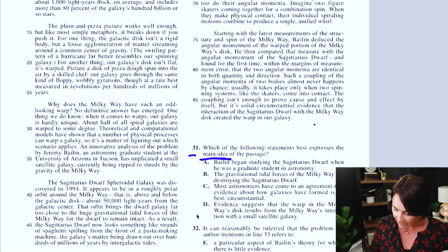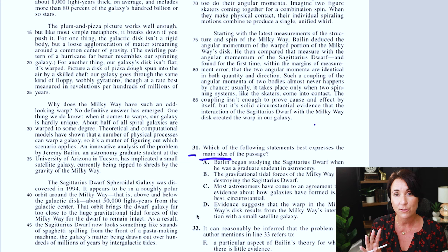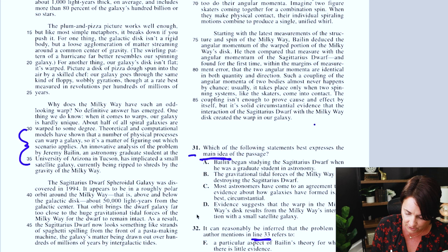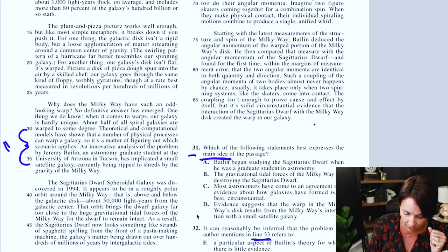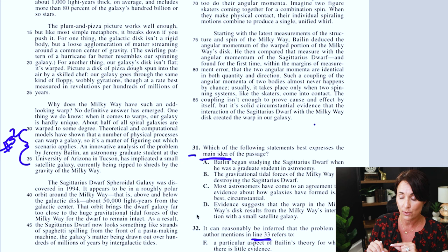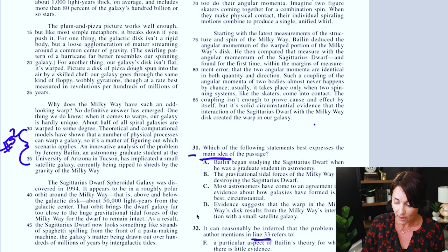It can reasonably be inferred that the problem the author mentions in line 33 refers to. Now, this is where the fourth part of the strategy comes in. Notice that they say line 33. I want you to take your pencil and go to line 33. I like to grab a little bit above and a little bit below, because you can't always figure out the answer to something unless you read a little bit up and a little bit down. Then I'm going to put number 32 here, because I know the answer to question 32 is in that little area that I bracketed off. That's what we call mapping the area, all right?